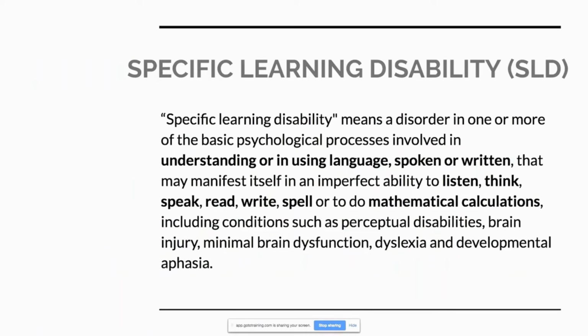However, about 50% of children with IEPs have a specific learning disability. As I've learned more about this, the term is broader than I initially thought. So we know about dyslexia, dysgraphia, which is writing, and dyscalculia, which is math. Those are the most common specific learning disabilities. But a specific learning disability is a disorder in one or more of the basic psychological processes involved in understanding or using language, spoken or written, that may manifest itself in an imperfect ability to listen, think, speak, read, write, spell, or do mathematical calculations, including conditions such as perceptual disabilities, brain injury, minimal brain dysfunction, dyslexia, and developmental aphasia.